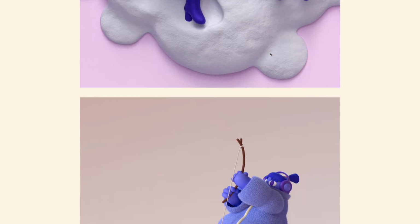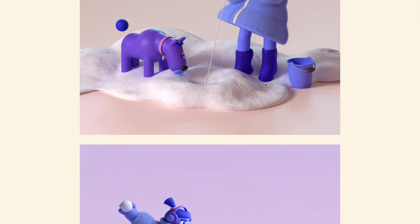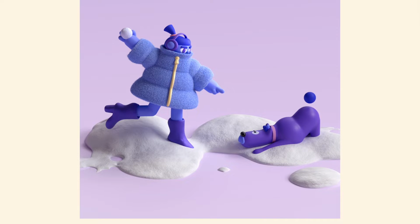So for some of these other images, I mean, this one's great. I really like this. The textures and then the dog is cool. Yeah, this one's great as well. So the user then has a couple of options.